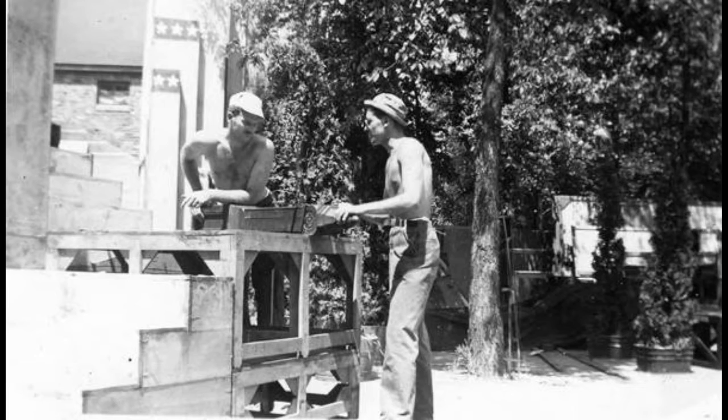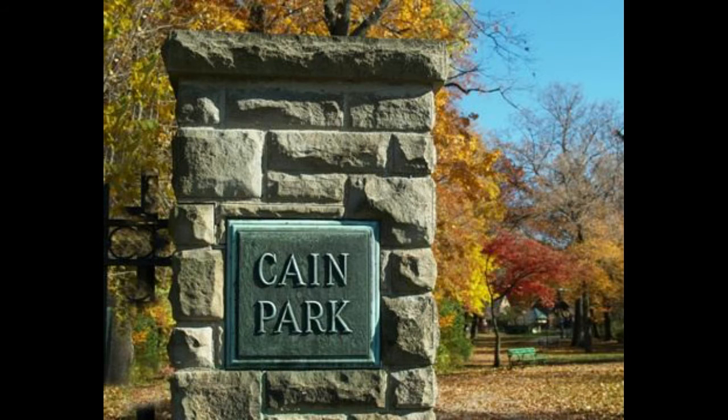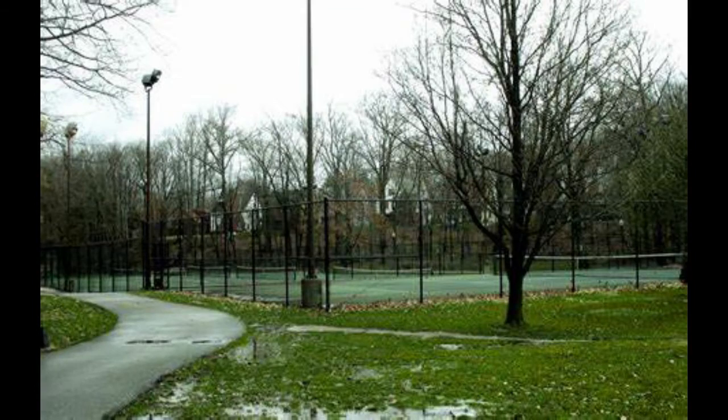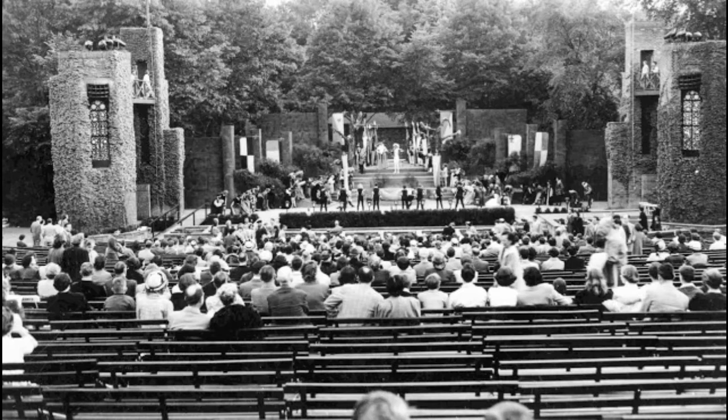The stage house was built by the Italian stonemasons that lived in Cleveland's Little Italy neighborhood. A smaller theater called the Alma Theater, named for Mayor Kane's wife Alma, was built in 1944. Kane Park was then named after Mayor Frank Kane. The park had a magnificent sledding hill, a small kids' pool, tennis and basketball courts, and walking and bike paths. But it was mainly known for its magnificent contributions to the theater and to the arts.